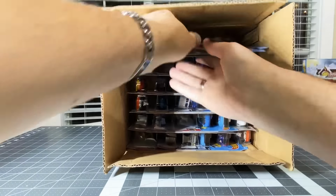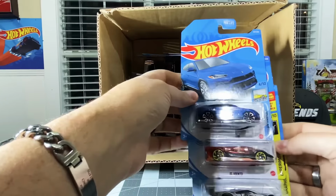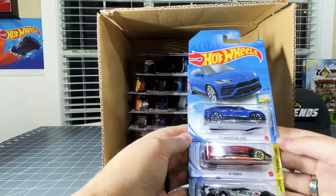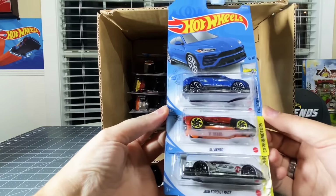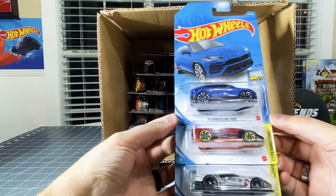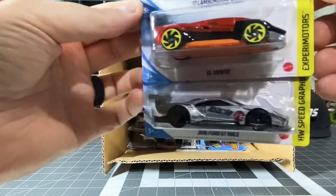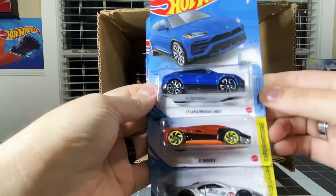Again, I'm not really expecting to find any Supers or Treasure Hunts per se. I've just not had any luck in store. Based on what I've heard from other people online and videos I've seen, I'm not really expecting to find anything other than just the mainlines. You've got the Lamborghini Urus, I believe it is. If I mispronounce it, I apologize. The El Viento, the Ford GT Race Edition. That's pretty sweet. Let me see if I can get a little bit better lighting for you.